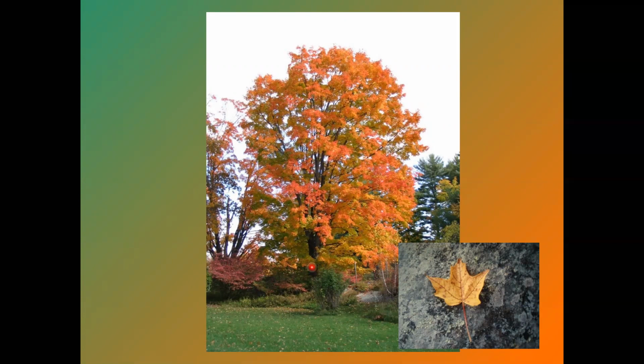the green color started disappearing because the tree's leaves stopped producing chlorophyll. Chlorophyll is the substance inside the leaves that allows the tree to change sunlight, carbon dioxide, and water into valuable oxygen for us to breathe and sugars for the tree to grow big and strong. So since the green started going away, we see beautiful reds and yellows and oranges. Deciduous trees lose their leaves in the fall.